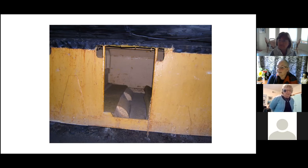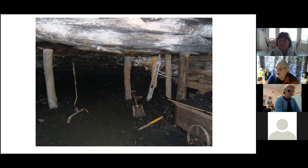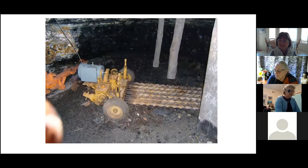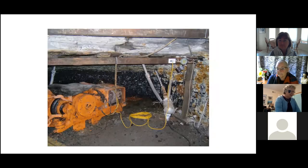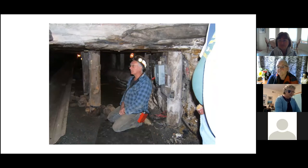You know, I find it fascinating that they still do coal. I did not know that people still do coal. Well, I'm not sure, but I'm in California. I think they do. I don't think this is a working mine. I think it's a museum or something.